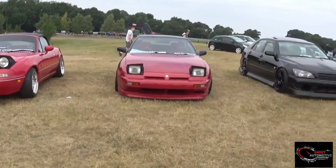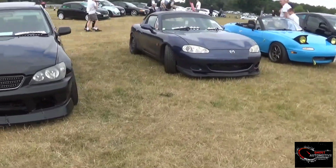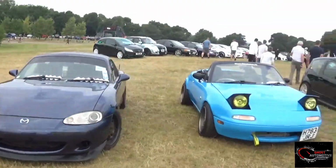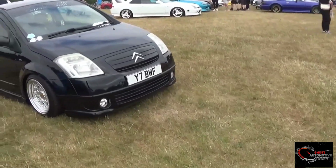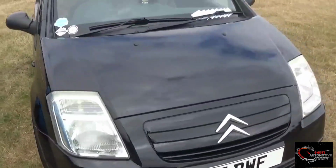Four MX-5s. Lexus 200. That looks like it's getting driven how it should be driven. Oh, them alloys are sick. I didn't think that was on a Citroen. That was cool.